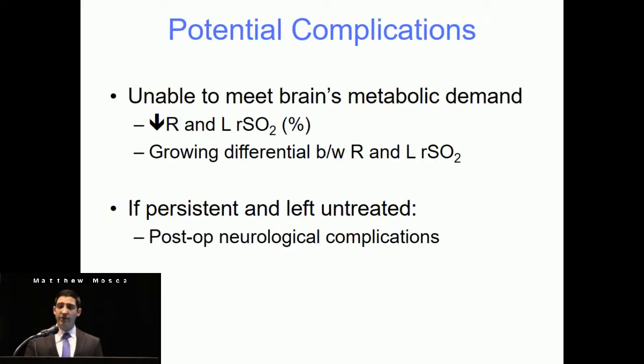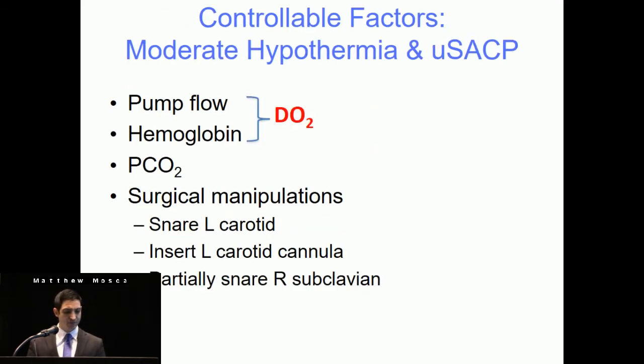Now, moderate hypothermia coupled with UACP is not without disadvantages. In many cases, if you use this technique, you will note that sometimes you do have a notable decrease in your right and left regional saturations, or a growing differential between your right and your left that is cause for concern. And it certainly is. If you leave it untreated and it persists, it can lead to post-operative neurological complications.